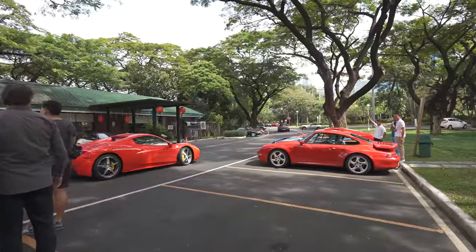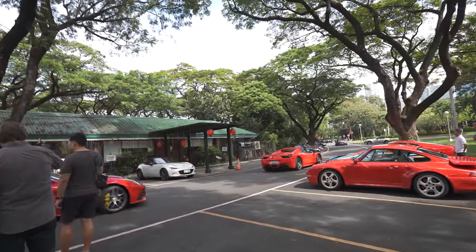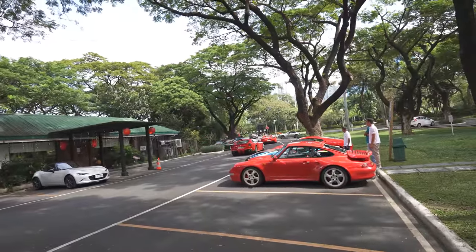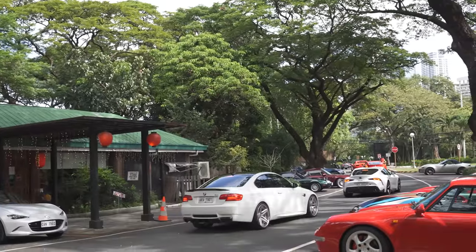And the meeting is over. There goes the Turalbas. Father and son, how beautiful. There goes Tyson. So we ended up leaving MSCC. The GT40 was such a hit, everyone loves it, and I got a lot of people to sit in it and take some photos with it.